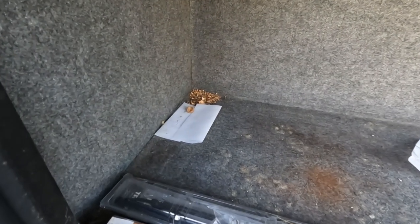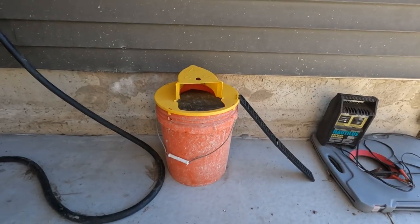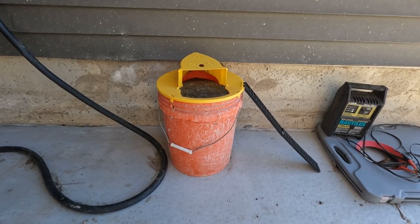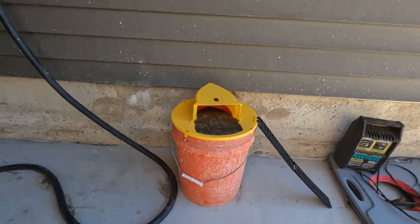Alright, so we're unwinterizing the motorhome, pulling stuff out, and found this. Why did he die? Did he run out of food? Or she? So I have this mouse trap right here. They'll fall in the bucket and drown. I've caught about 5 mice in there this winter. And then inside the motorhome, I have traps and I've caught about 4 mice in there. Plus now that dead one in the bottom of the basement.